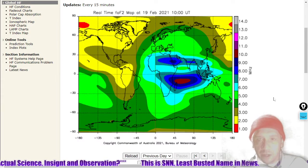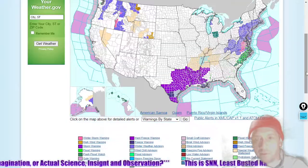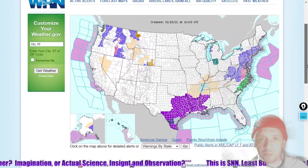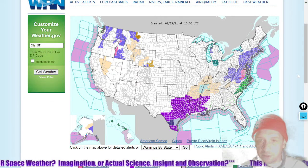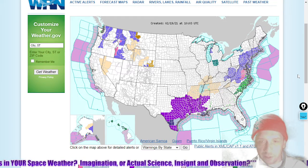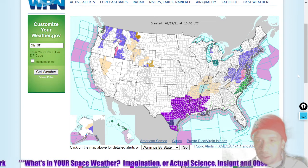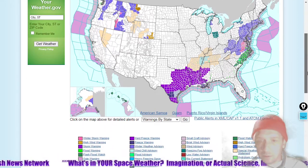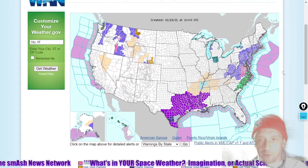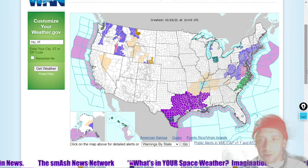Here's the latest image coming in at 10 o'clock Universal Time. Nothing to write home about there. Here's a weather.gov map, and you can see major hard freeze warnings over much of southeastern Texas. All of southeastern Texas, indeed. Really the whole eastern portion of Texas. Some anomalously cold weather. Also winter weather advisories for me. And if you're wondering where we're located, we're in Lehigh Valley, Pennsylvania, right about there.